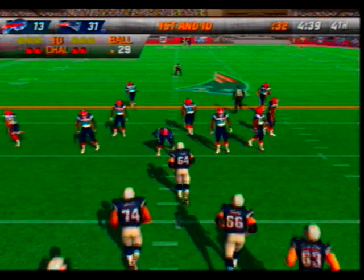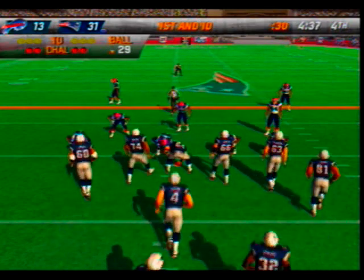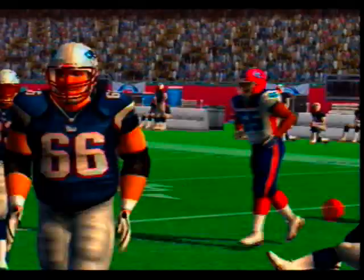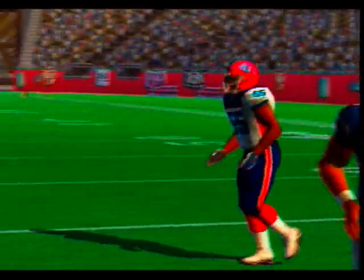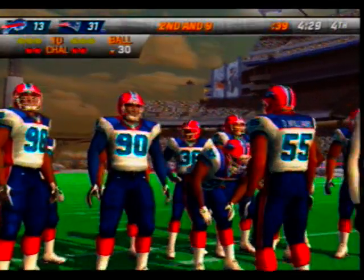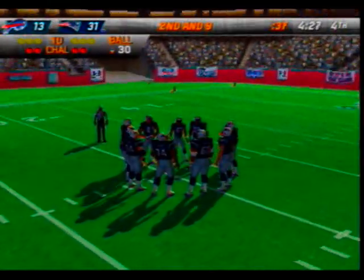First and 10. Ball on the 29-yard line. Tosses it right. Pollard is there on the stop at the 30. This is where you've got to run a few counters or misdirections to take advantage of this team's aggressive defense.